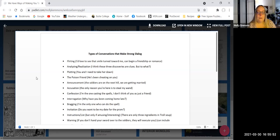Sometimes people have to use dialogue to analyze or realize something. Here's an example. "I think these three discoveries are clues, but to what?" Sometimes characters need to plot something. "You and I need to take her down."